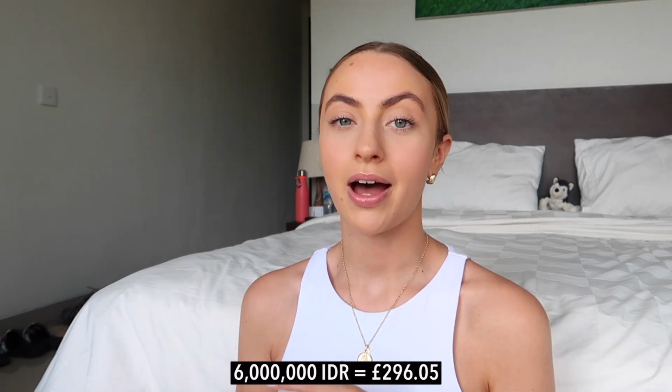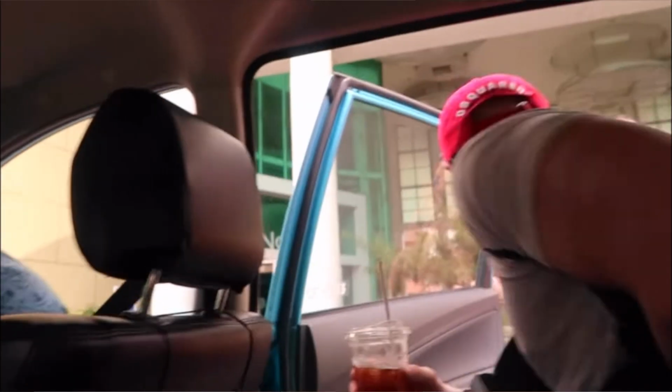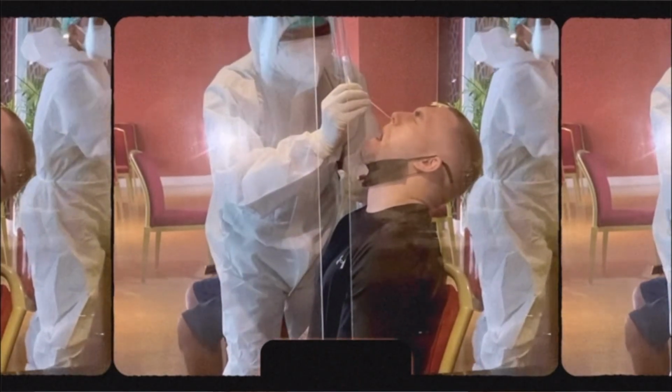Ours cost £300 per person, which was for a couple sharing a suite room, which also included the transfer from the airport to the hotel, 3 meals a day, and also 2 PCR tests, which you're required to have before you can check out of the hotel, providing they're negative.